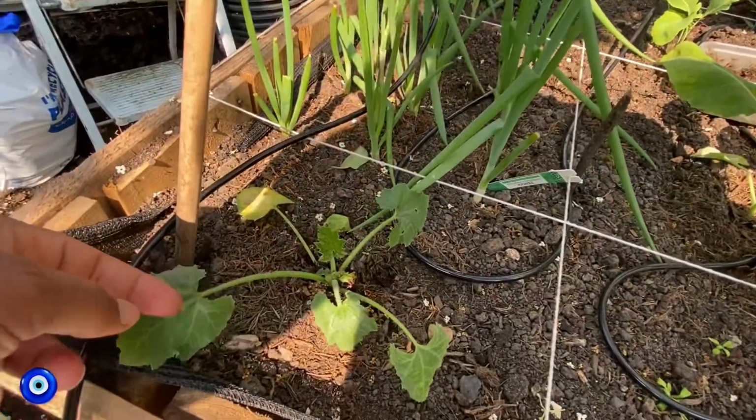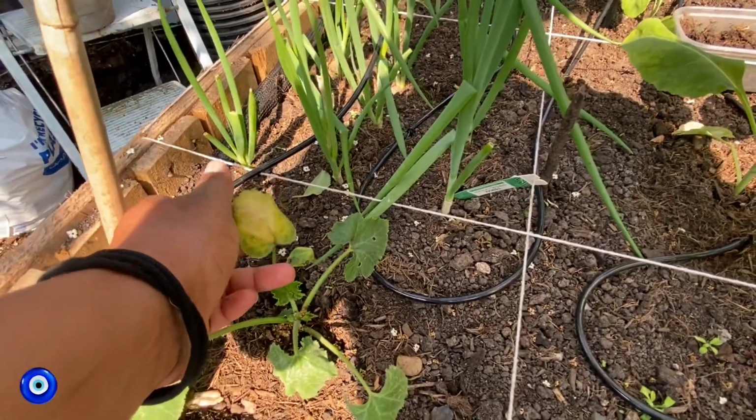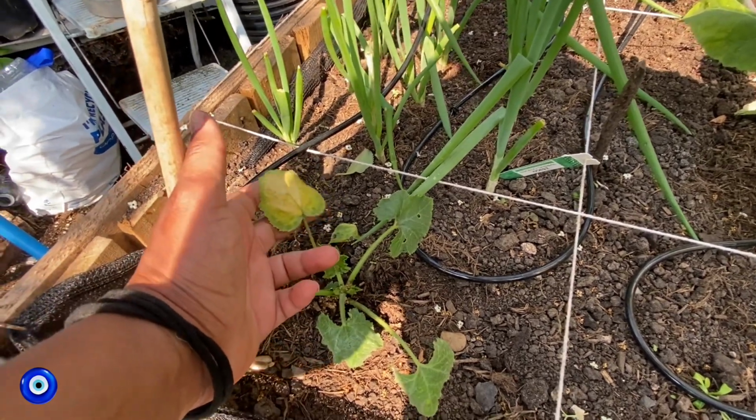I am gonna take this net down for a while just to give them a bit more sunlight. But yeah, everything is looking good. Look at my zucchini, my yellow zucchini. The leaf, when you see the leaf looks like this, is not deficiency. It's just to show you that this is the yellow one.